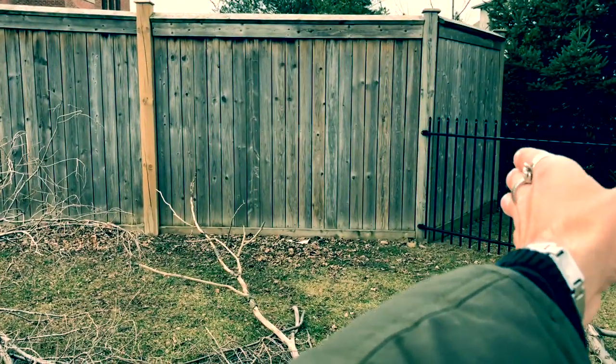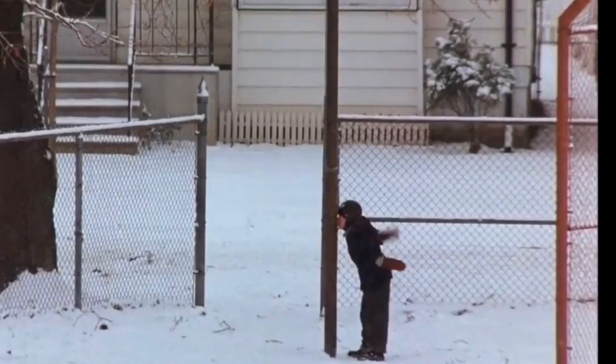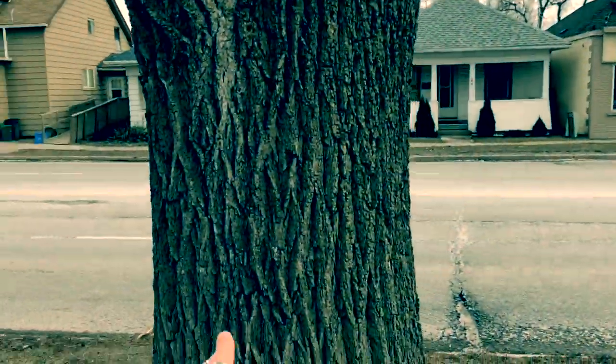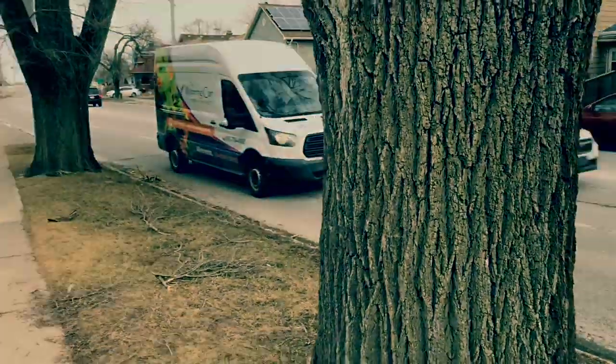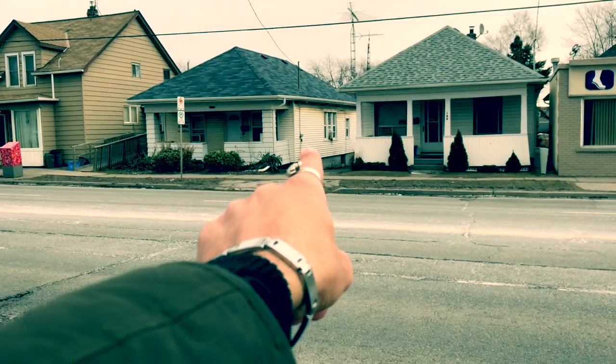Because if you look in the movie, there's a fence here. Pole here, and this tree you can see in the background. The school opened in 1912 and it closed in 2002. But right here, A Christmas Story. And right, look across the street, right here. You can see that house in the background.